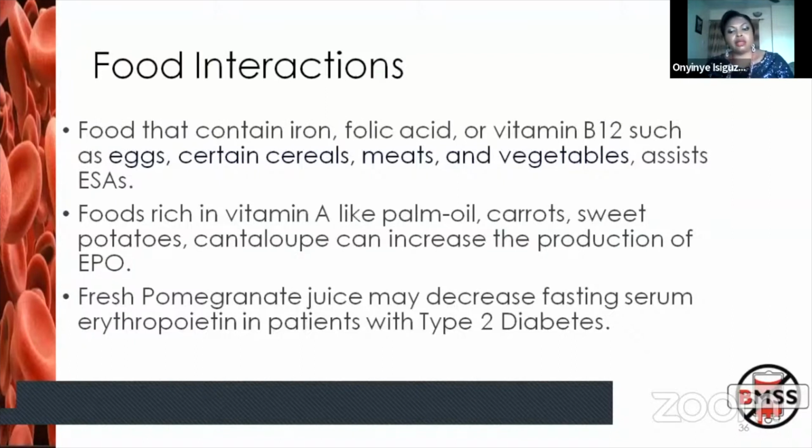However, patients who have type 2 diabetes, when they are given fresh pomegranate juice, it was realized that it decreased their fasting serum erythropoietin. However, this result was not observed in normal patients. So it's mainly in patients with type 2 diabetes. So when they are on epoetin therapy, it will be better they avoid that juice.